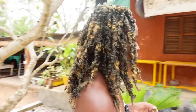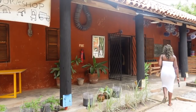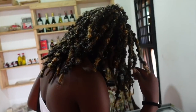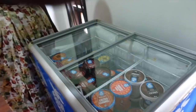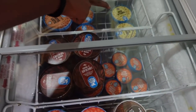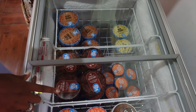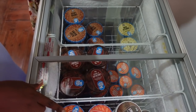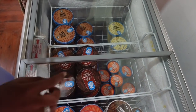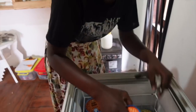Anyway, I'm going to get my ice cream. Oh, it's all dairy free. Interesting. Do you have the vanilla bean in a small size? No, you don't. You only have the mango passion in a small size. Yes, and the coconut. Okay, I'll just get the mango passion. And then just give me a slice for Wendy.